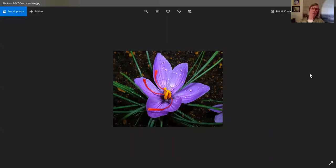And this is the real autumn crocus. That is a crocus, and it is Crocus sativus, and it has these red threads, and that is saffron. Saffron is harvested from autumn crocus.